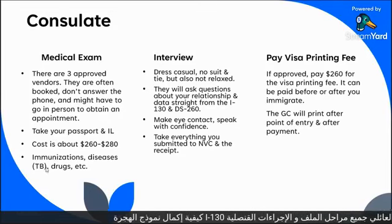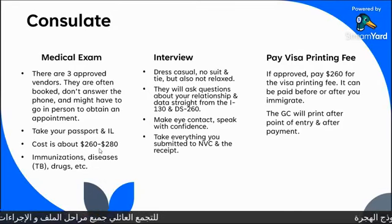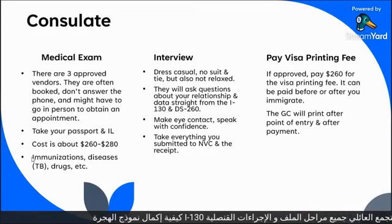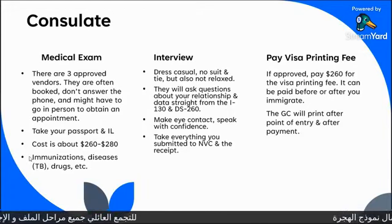You have to have your interview letter and your passport. The cost is about $260 to $280 because inflation's coming in, so it's varying right now. If you have your immunization record, it might be less. But let's say you don't have your immunization record, you have zero, so you have to get them all over. So that's why it's that much.